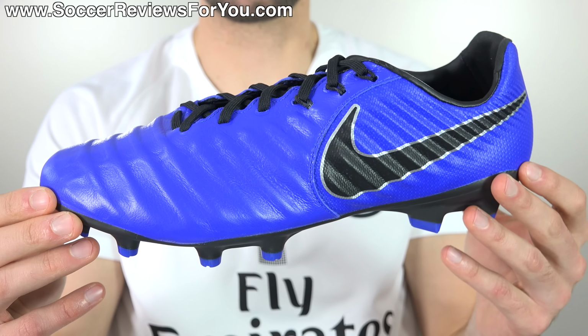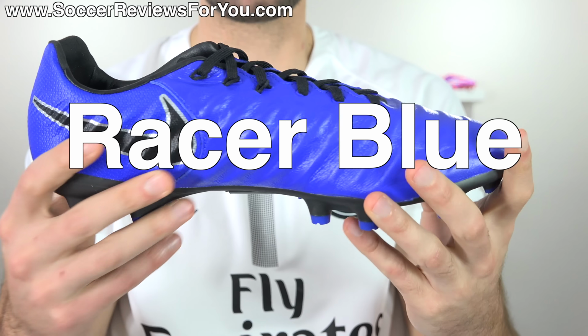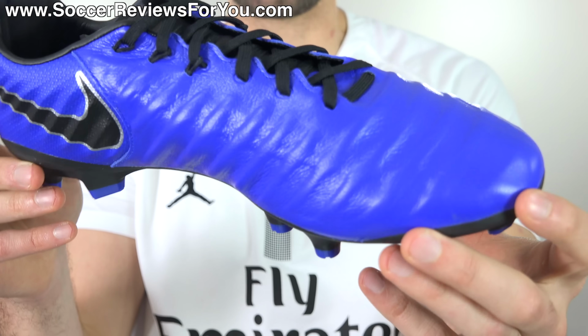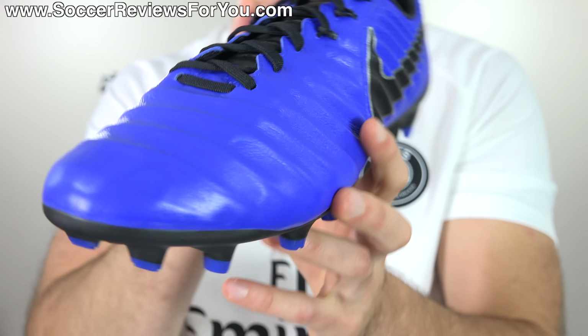Very quickly, I just want to start with the color, because as you saw in my intro, I think that these are just a little bit too blue. It's the same Racer Blue as the rest of the pack, but because it's leather, it ends up with this almost spray painted type look to it. I just think that the finish looks cheap.